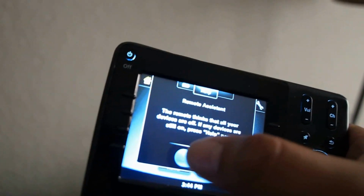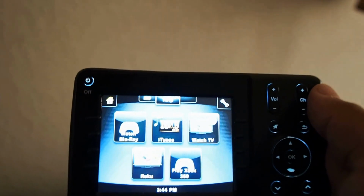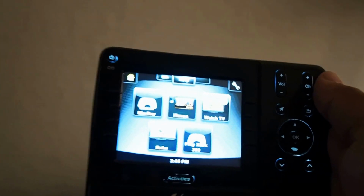And then just one last thing to show you guys what I use to control everything. Here's the back of it. Some books here that we have. What I use to control it is this Logitech remote right here. I believe it's the 1100. Not 100% sure, but I want to say it's the Logitech 1100. Pretty cool remote, all touch surface. It has all my most commonly used activities here: Blu-ray, iTunes, Watch TV, Roku, Play Xbox 360.